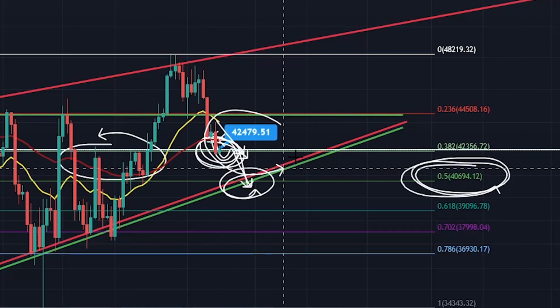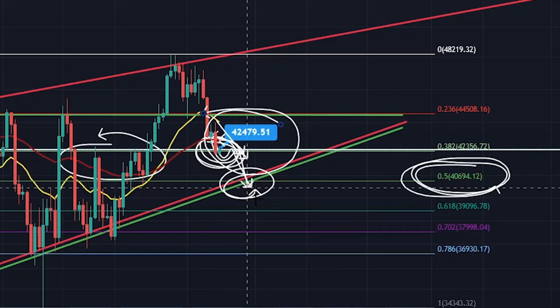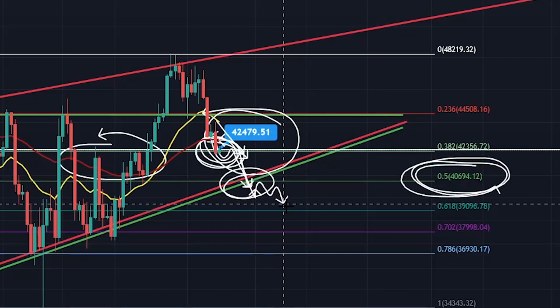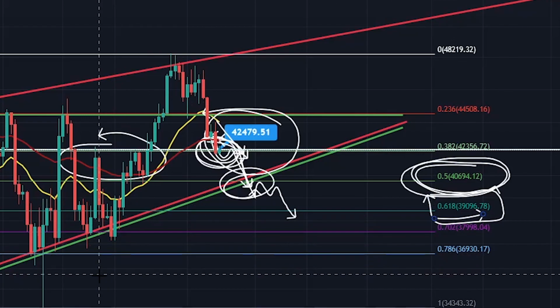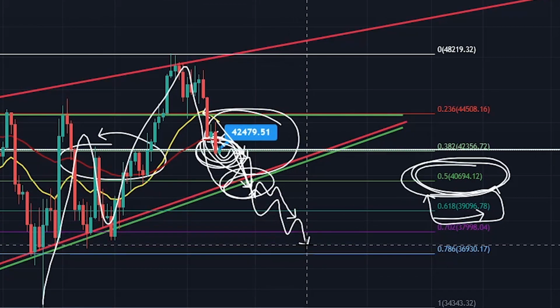Me personally, I've got my long open already. I'm probably being a bit too hasty, to be honest with you, because it does look as though we might potentially come down to this 050 fib, because Bitcoin does like that. Now obviously if Bitcoin does start to come down and turns this into resistance, that's quite negative, and your next level would be the golden ratio at 39096, and if Bitcoin starts to come down any deeper than that, you're increasing the probability of creating a reversal wave.